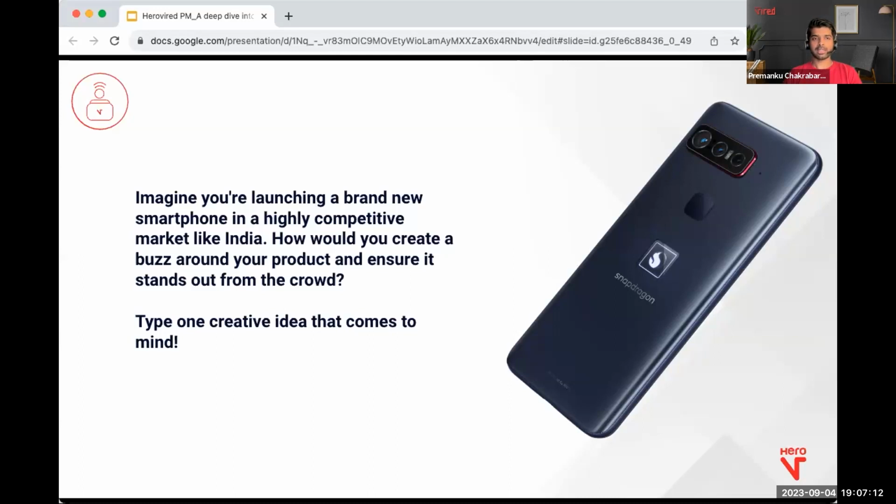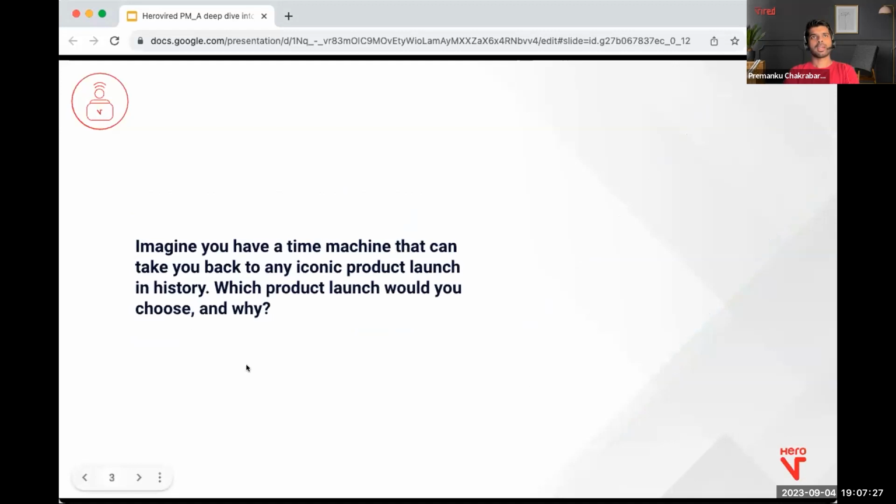So GTM actually has a huge role to play when it comes to making a product successful, apart from actually building a product that actually solves problems for its customers, right? All right. Next question. Imagine that you have a time machine which can take you back to any iconic product launch in history. Which product launch would you choose and why?